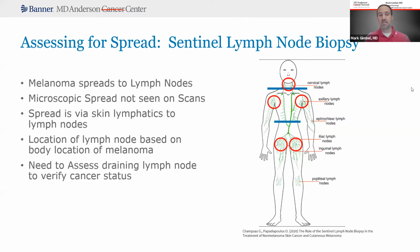Okay, so I would need to assess the draining lymph node based on the location on the body where the melanoma is. So let's just assume that a patient comes to me and they have a melanoma, we'll just say on their forearm. Well, the most likely lymphatic drainage is going to be in the armpit. In your armpit, you could have anywhere from 20 to 40 lymph nodes. But if this melanoma is going to spread, and this is all if, it won't spread to all of them equally. It'll typically spread to one or two lymph nodes first.